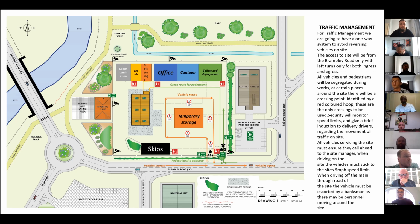For the traffic management, we're going to have a one-way system to avoid any reversing vehicles on site. If there is and has to be any reversing, that will be with a qualified banksman. The access to site will be from the main road, Brambley Road, with left turns only for both ingress and egress. So no crossing the highway. It's quite important that we don't hold traffic up.